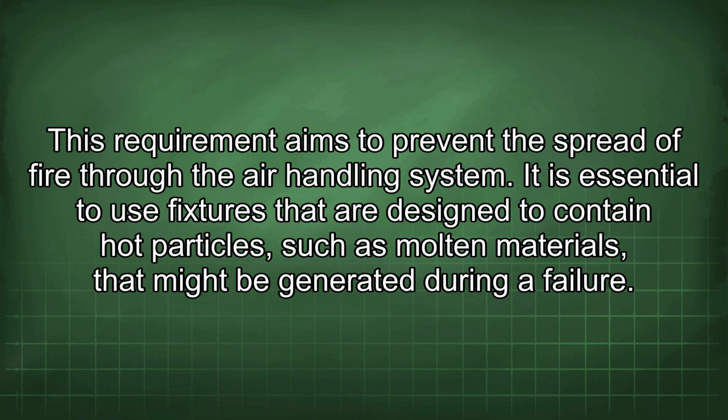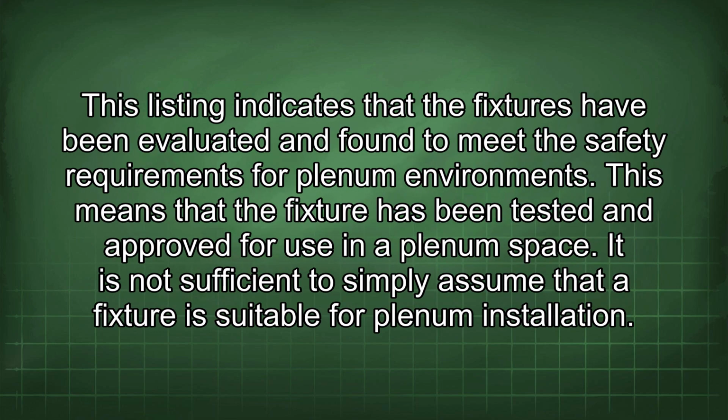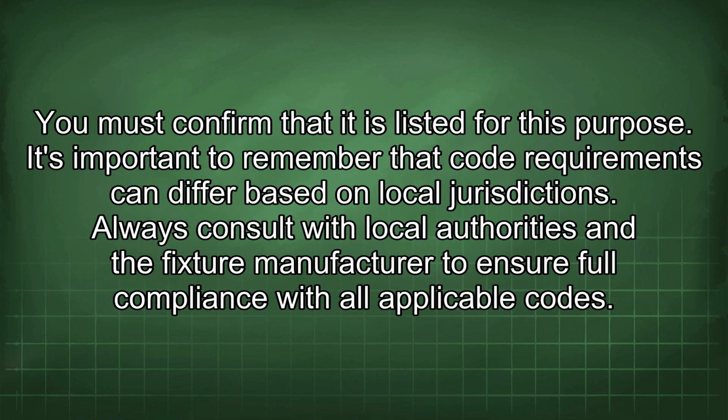NFPA 90A, the standard for the installation of air conditioning and ventilating systems, further restricts the installation of lighting fixtures in return air plenums. It explicitly prohibits the installation of lighting fixtures in these spaces unless they are listed specifically for such use. This listing indicates that the fixtures have been evaluated and found to meet the safety requirements for plenum environments. This means that the fixture has been tested and approved for use in a plenum space. It is not sufficient to simply assume that a fixture is suitable for plenum installation. You must confirm that it is listed for this purpose.